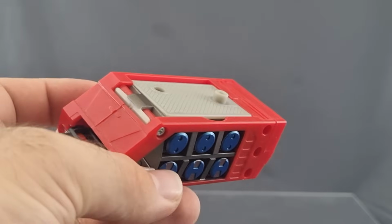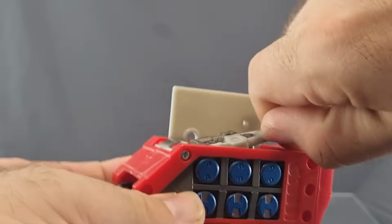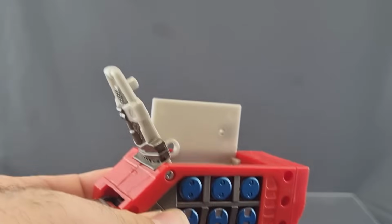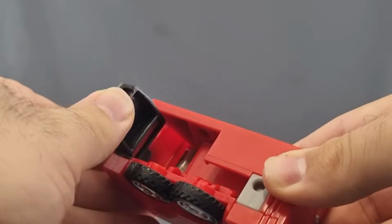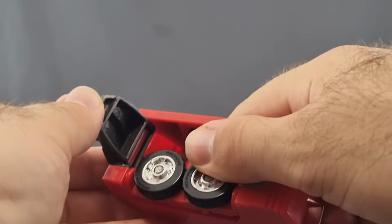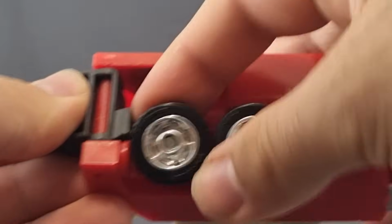The next thing you want to do is prepare all of the bits. We'll start off with the feet. You bring up this section here, bring out the shin section here, which we'll tab on later, and then the bottom's a little bit annoying. You have to first rotate the foot up 90 degrees, then rotate the wheels in, then rotate the foot the rest of the way. If you try doing it on its own, the feet just won't actually move.